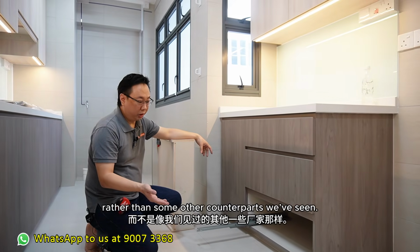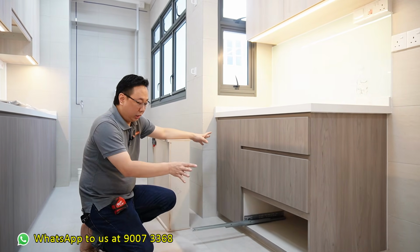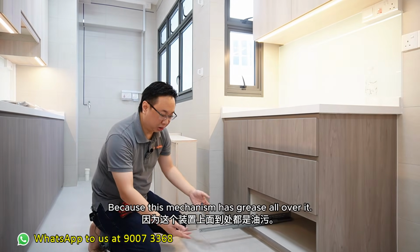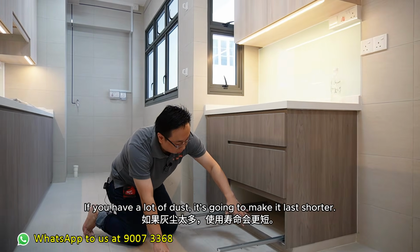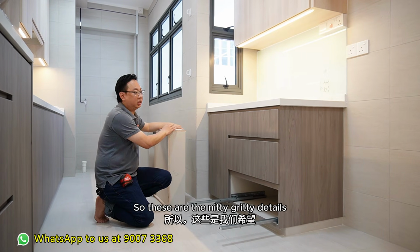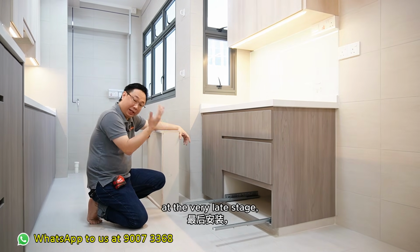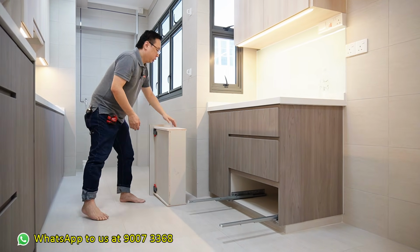And one thing I tell my carpenters to make sure is that we install the tracks on site at a later date, rather than some other counterparts we have seen. They install the tracks very early on, and then the tracks will have a lot of dirt and dust stuck at the corners. You will spoil the lifespan of the mechanism because this mechanism has grease all over it. If you have a lot of dust, it's going to make it last shorter. That means it will spoil easier. So these are the nitty-gritty details that we want to make sure our boys follow through. Because if the drawers are going to be installed at the very late stage, you don't need the tracks to be installed so early. Later then I put back.